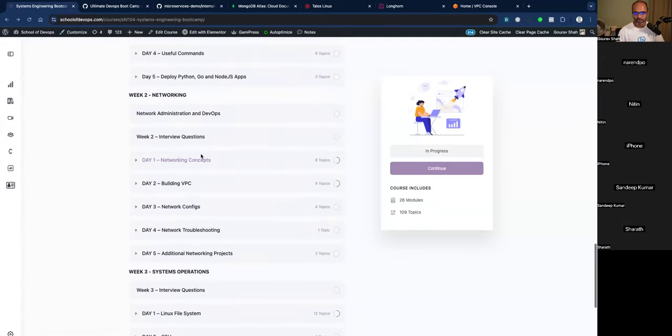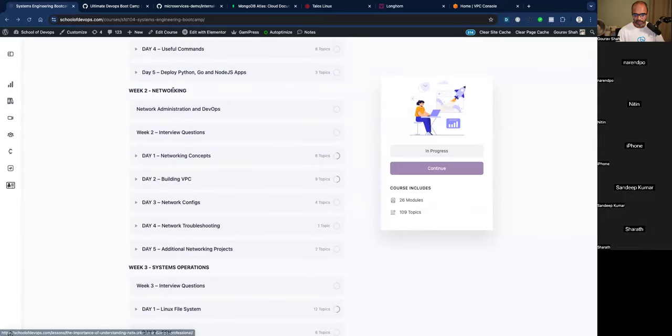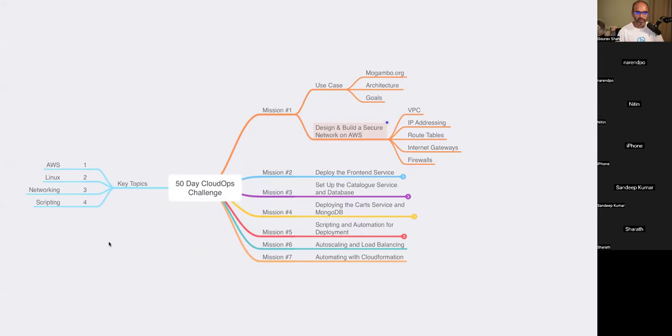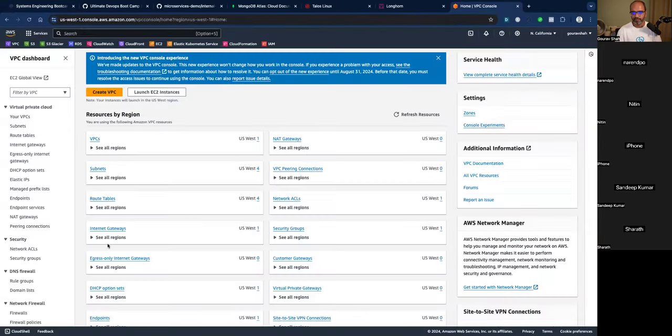Some of you might have gone through the system engineering bootcamp as well. And mainly networking, right? So networking is what we're going to focus on today. That's what we're going to start building first, right? So a secure network, we'll have to design that. We'll have to design the network and we'll have to make sure that it is secure as well. So what is it that we should be using to do that on AWS? I'm on AWS right now.